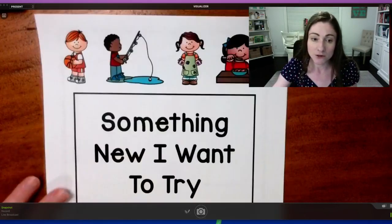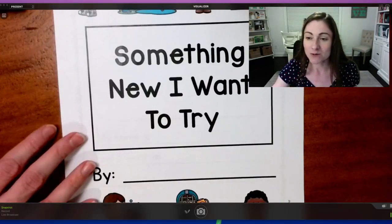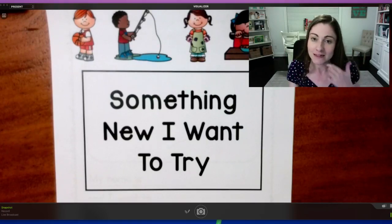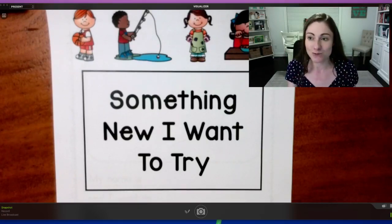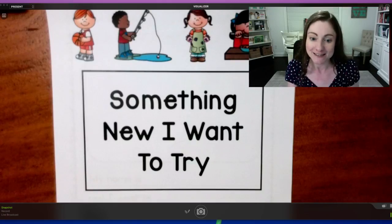But anyway, this is another kindergarten literacy club activity for January. And the theme is something new I want to try. You can treat this as a New Year's resolution type thing. Obviously, not really a resolution, but more appropriate for kids at this age. What's something that they want to try? How are we activating that growth mindset in them?